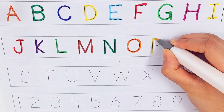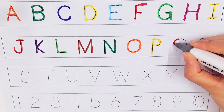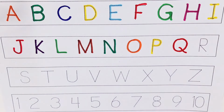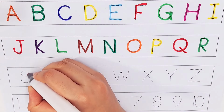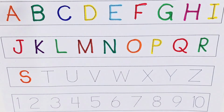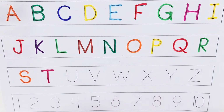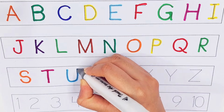P. P for peanut. Q. Q for quip. R. R for race. S. S for sun. T. T for tiger. U. U for unicorn.